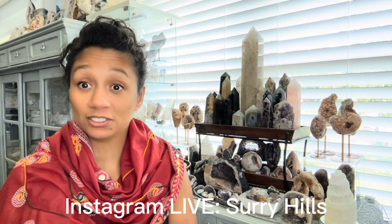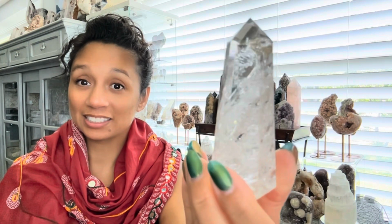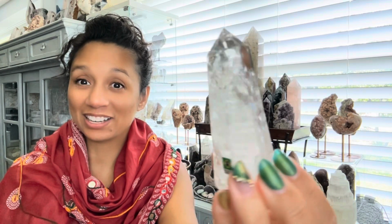All right, the next ones are gonna be from Surrey Hills. And the first one here is a quartz tower from Brazil. Lots of beautiful rainbows in here. Very gorgeous tower. All right, and next I have a series of agates with druzy pockets.